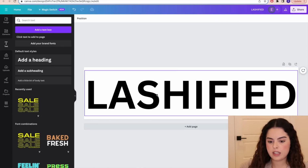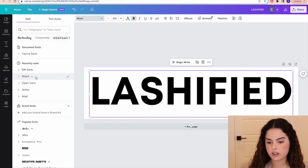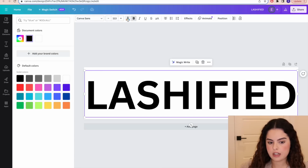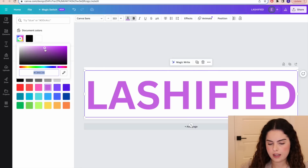All right, now I can keep this text or I can change it if I want. There's a lot of cool text on Canva you can use to spice things up. Honestly, I'm just going to stick with the Canva Sans. It looks good in my opinion. I'll just make it bold. Now I'm going to add the color, and I think I'm just going to go with this color. I might make it a little bit darker though, so that's perfect.